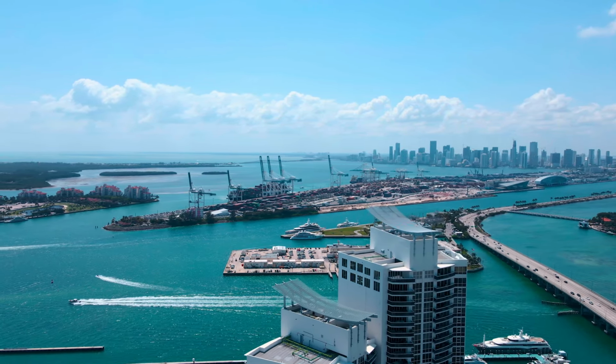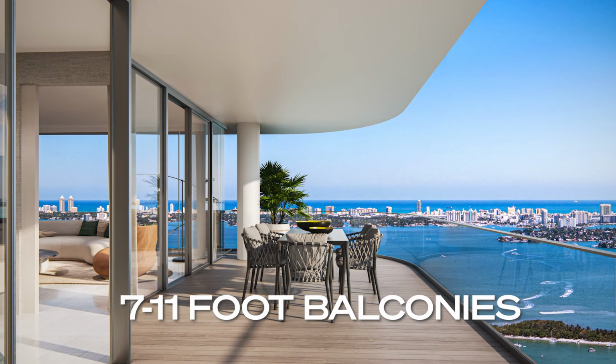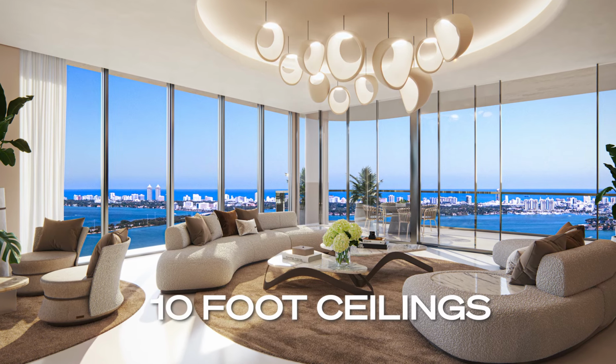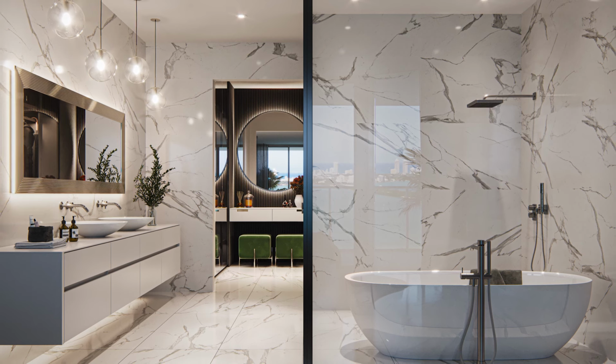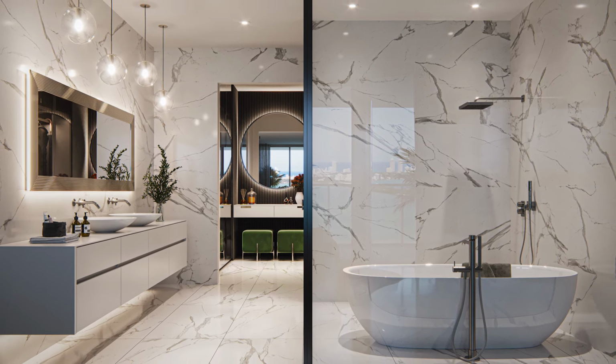Right. There's a couple of things that scream luxury to me, right? One of them is the deep balconies, 7 to 11 foot balconies. It's really extending your living space to the outside, which I think is really important. Other is the 10-foot ceilings, which I think is very important. When I walk into a place with 10-foot ceilings, it makes me feel like a king. In addition, you have really nice high-end Italian cabinetry. Can you talk a little bit about the interiors and the appliances and the cabinetry? Absolutely.